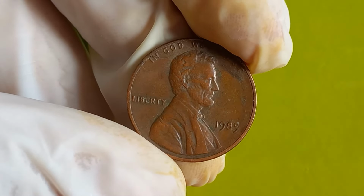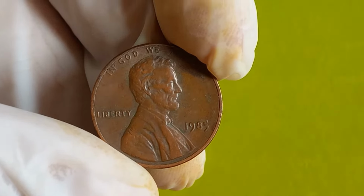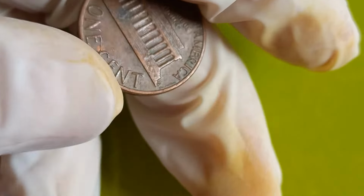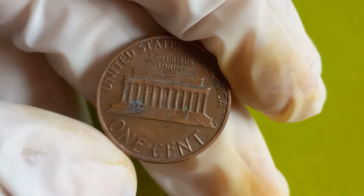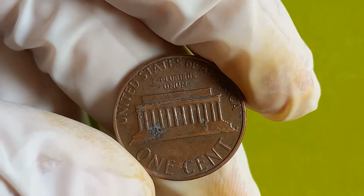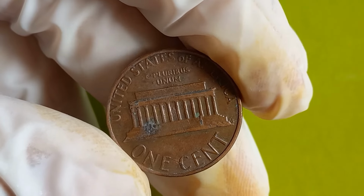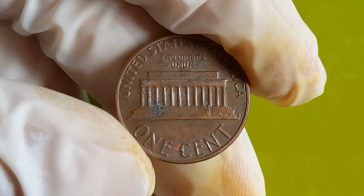In conclusion, the 1985 No Lincoln penny is a fascinating piece of numismatic history that continues to intrigue collectors and enthusiasts alike. Its rarity and potential value make it a highly coveted item in the world of coin collecting. So, keep your eyes peeled and you never know what hidden treasures you may discover in your spare change.